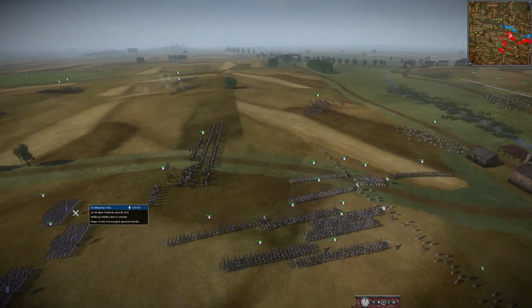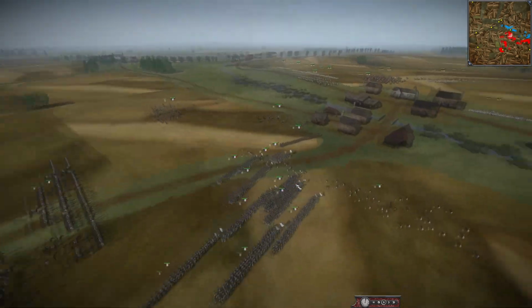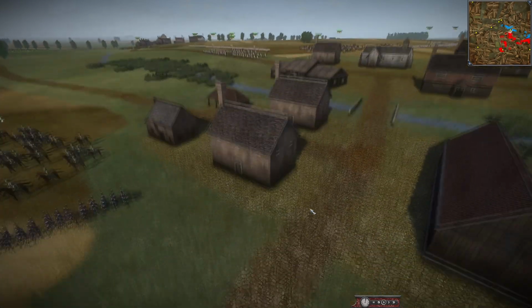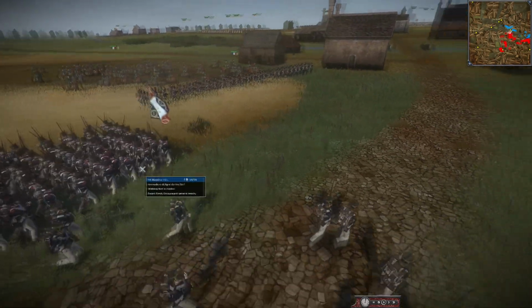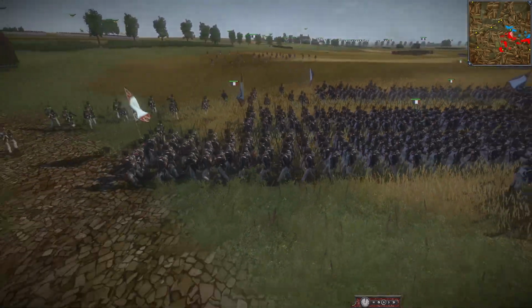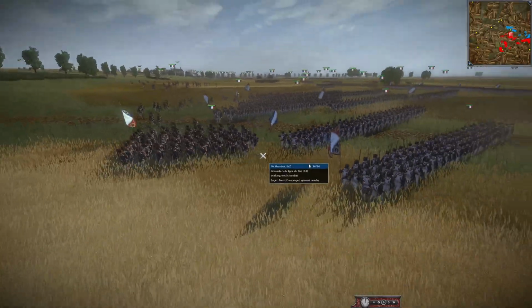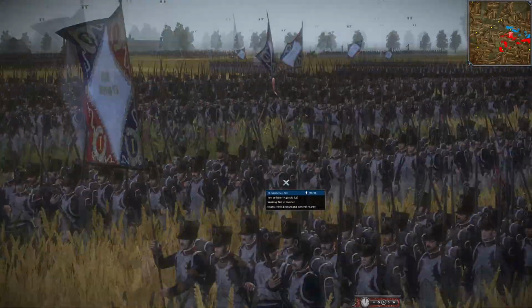Massena pushing, I believe, the Imperial Guard right behind him, but still going to be a vicious town fight, hand-to-hand combat. He has a lot of carabineers, a lot of grenadiers to kind of reinforce his army, but still going to be a tough one. I mean, he does have the advantage as France with that good melee.